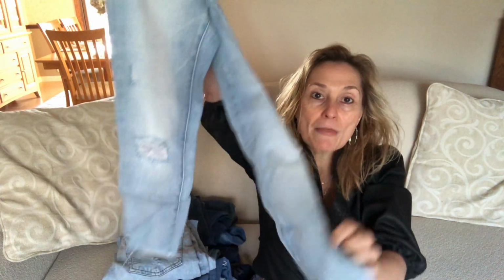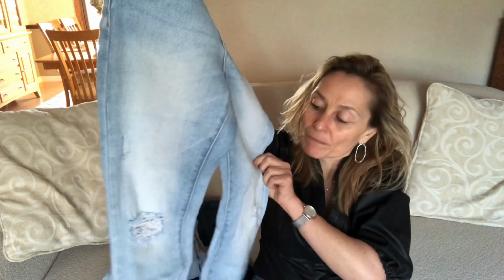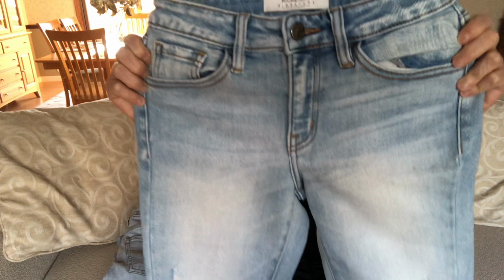All right. First up is the pair that I'm most considering getting rid of. These are a Kan jean that I got about 3 years ago, and they're capri length and they're destructed. Why am I thinking of getting rid of them? Well, because I was watching another YouTuber who said, oh my God, I would never wear old lady capris. And that's kind of stuck in my head.